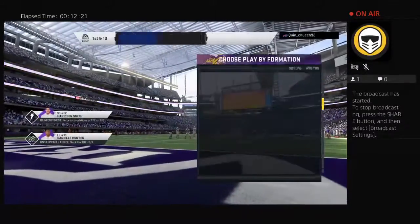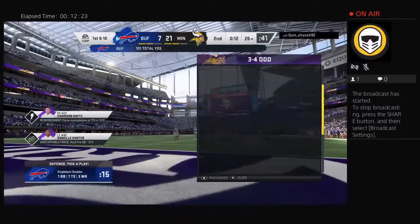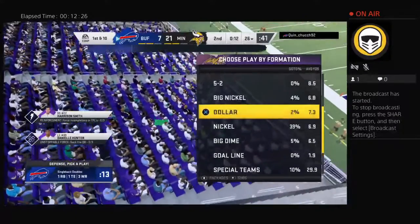Now the Bills are going to use the first of their timeouts as they'll stop the clock with 12 seconds to go in this first half.